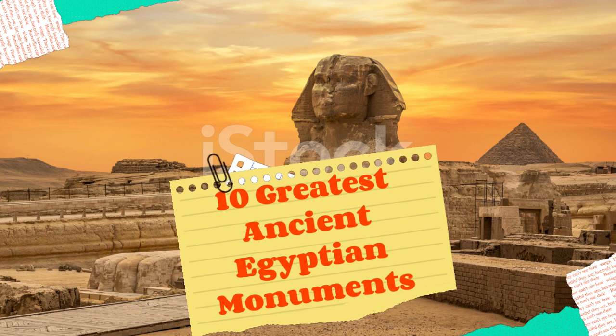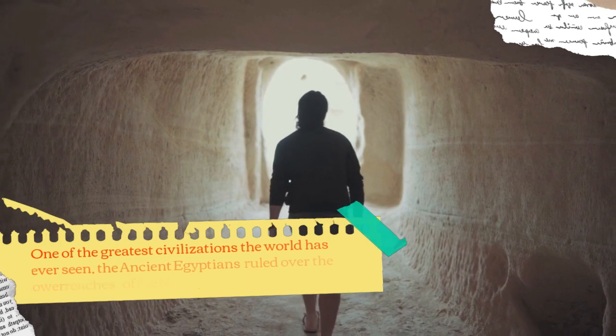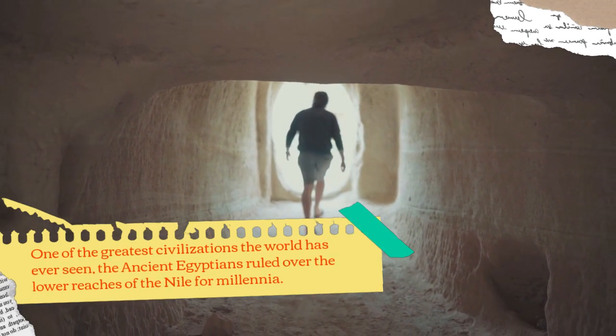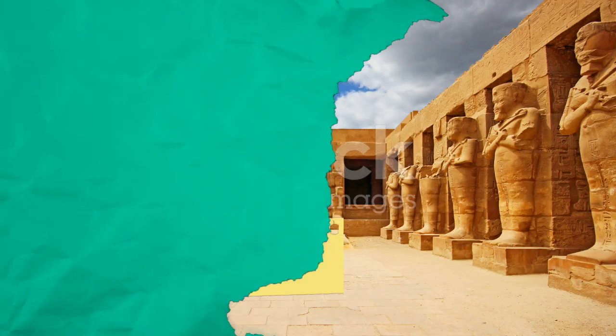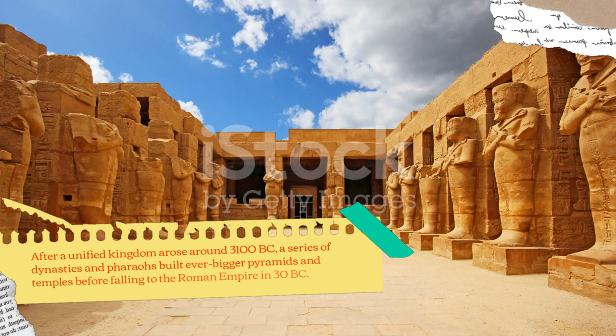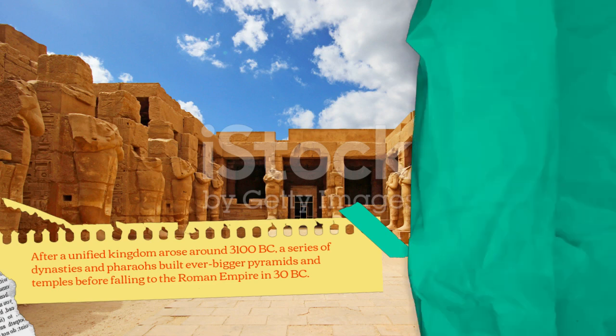10 Greatest Ancient Egyptian Monuments. One of the greatest civilizations the world has ever seen, the ancient Egyptians ruled over the lower reaches of the Nile for millennia. After a unified kingdom arose around 3100 BC, a series of dynasties and pharaohs built ever bigger pyramids and temples before falling to the Roman Empire in 30 BC.